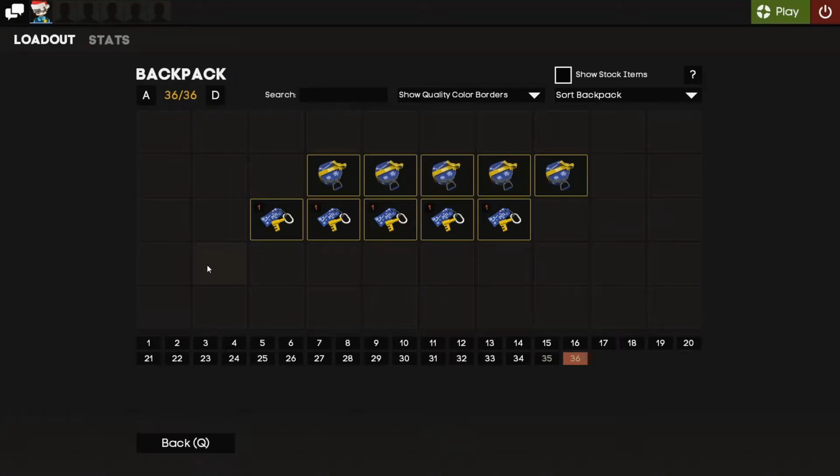I got these 5 keys and crates gifted by the MannCo store. It's like an online market, I could say, where you can buy TF2 items. And they had a little promotion going on where you could tag your favorite TF2er and they would get a gift. And I got that, and yes, they gifted me these 5 crates and keys.